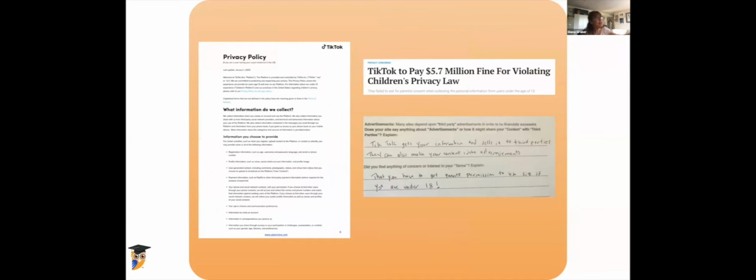So they actually read that privacy policy, and then they have to answer a bunch of questions. For example, this kid answered, well, TikTok gets your information and sells it to third parties, which now they know what third parties are because it's part of the lesson. They can also make your content into advertisements, which kids don't like. And they also discovered that you have to get parents' permission to use a site if you are under 18, which no kid ever knew, because whoever reads the privacy policy. So really powerful to get kids to do this for themselves.